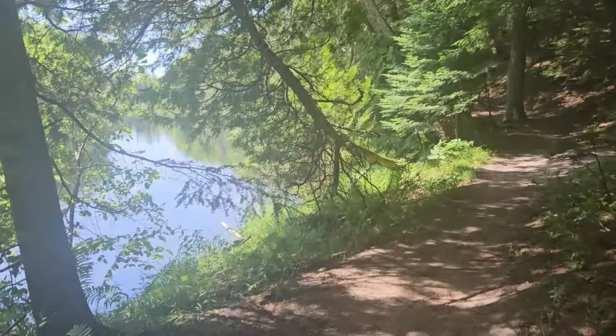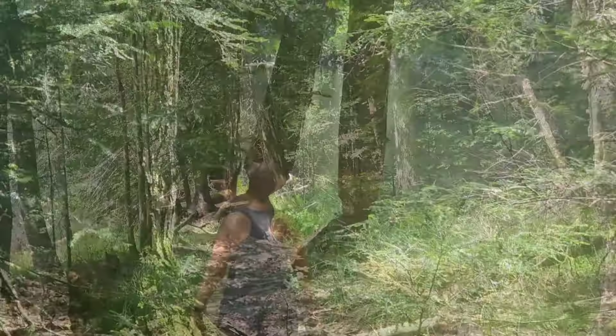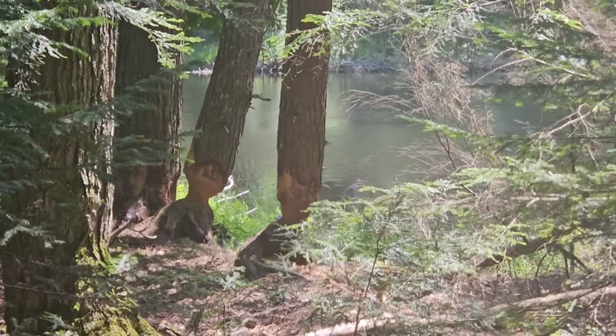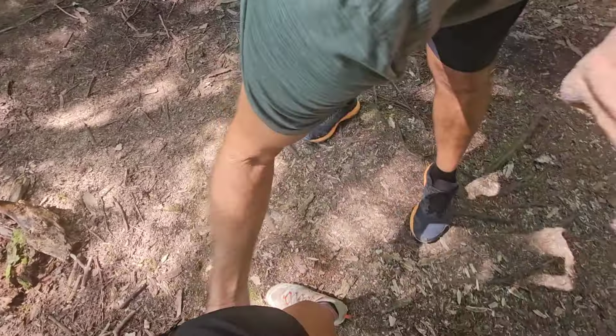So what do you think, Rachie? What I think? I'm loving it. I think I've found some evidence of Mr. and Mrs. Beaver. Look at that. Amazing. We're about 1 mile from the end of our track.